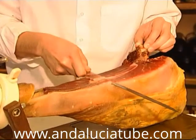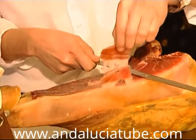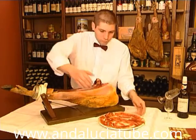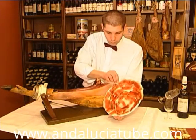The ham should be cut in fine slices that allow us to appreciate its excellent flavor as it melts in the mouth. As a curiosity, if we place a dish of Iberian ham vertically, the slices will not fall off.